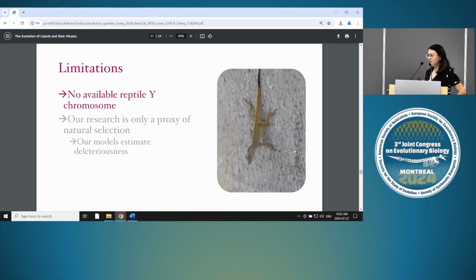Unfortunately, there were some limitations to this research, as with all research. The first limitation is that there currently was no available reptile Y chromosome. When Megan publishes her paper, we'll have one, which is really exciting. Also, this research is only a proxy of natural selection. These are models that are only estimating deleteriousness. We're not actually going to be able to test empirically for anything. We're just going to have a proxy of this natural selection here.